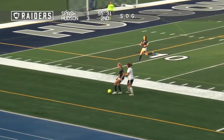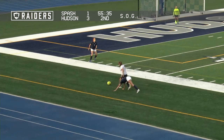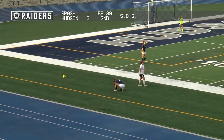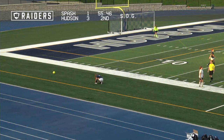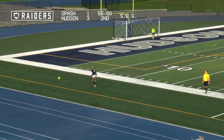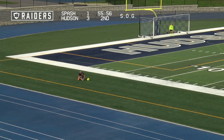Oh, and the refs are going to call a foul, but if I'm being completely honest with you, it just seemed like Madison Danielson had her shoes untied and found an excuse to kind of swan dive there. But whatever works, works. I don't know. I can't knock the hustle.